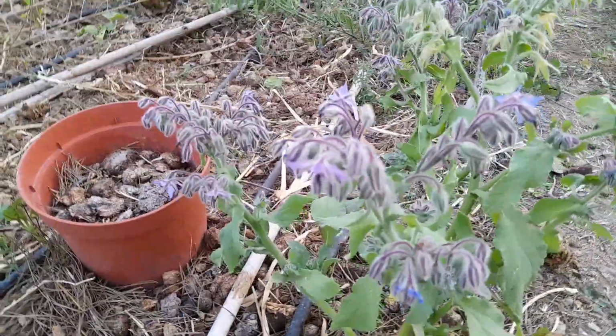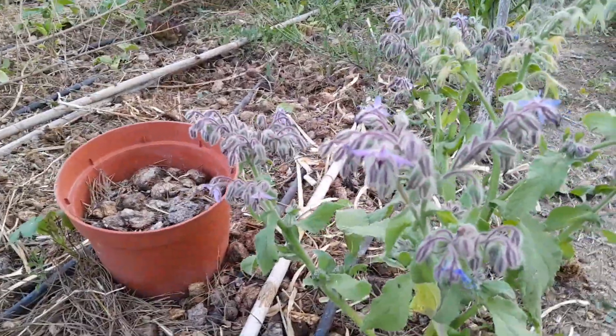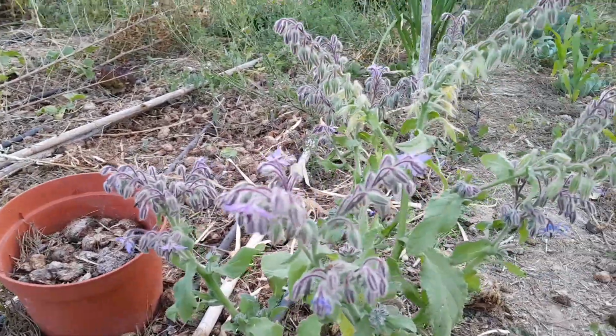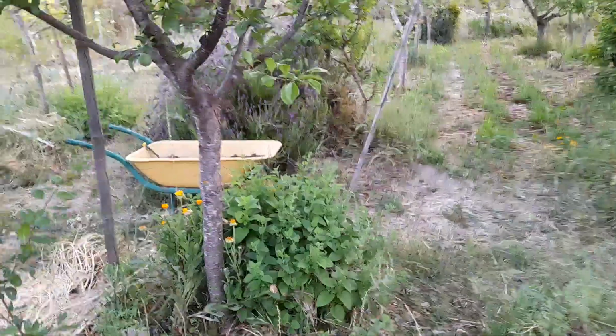I don't remember the name in English. I plant also useful plants. This one is very interesting for the pollinators. Bourrache in French, I think it's something like borage in English. And in the extremity of each bed, I put aromatics.